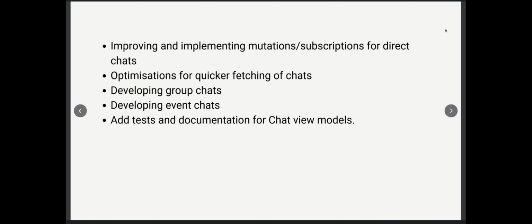That explains the first point, and the second point, for quicker fetches, is this: after the GraphQL subscriptions have been implemented on the front end side, as of now, what I am doing is first fetching the records and storing them in a list or a map, and then using them.